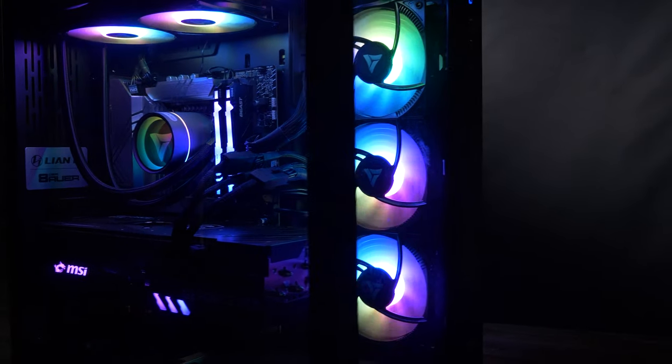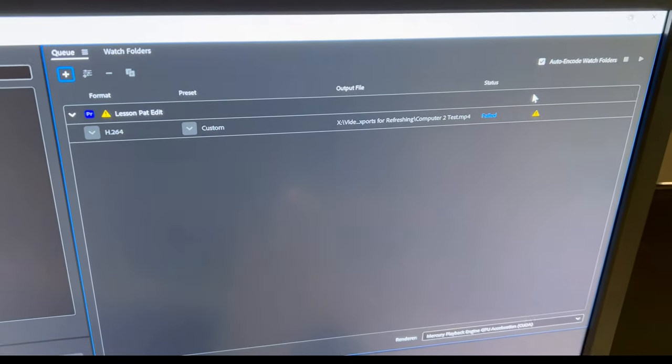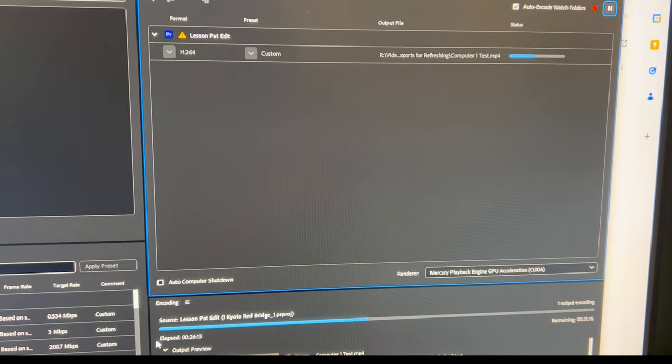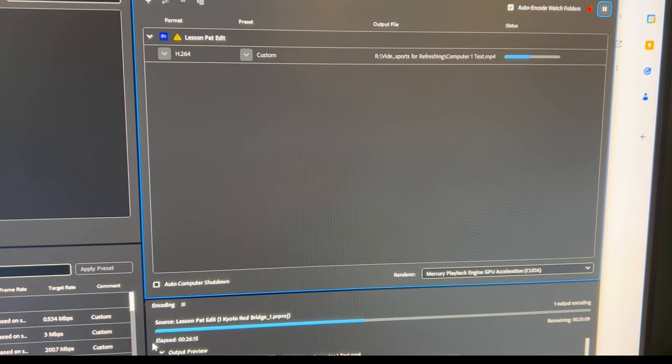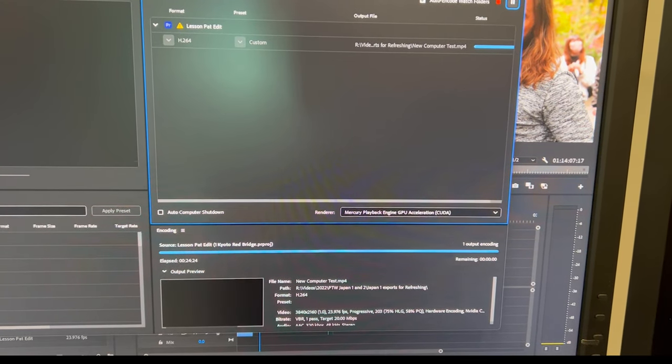Here in front of me is a brand new editing computer that we are going to put up against our computers from 2015 and 2017. Let's go. Old computer failed again. It's like an old computer, almost halfway done, still room for failure. And the new computer is finishing up at 24 plus minutes.